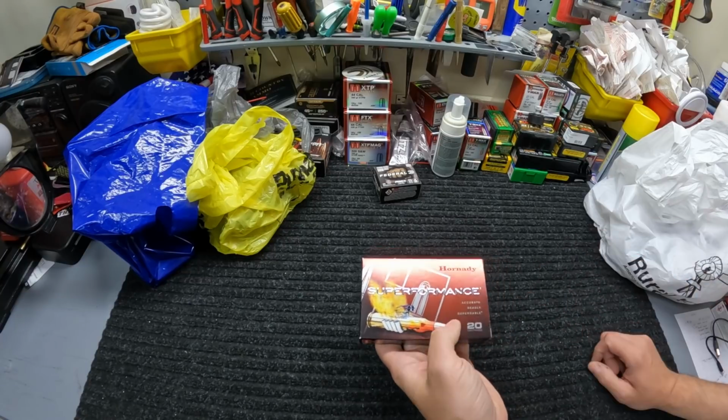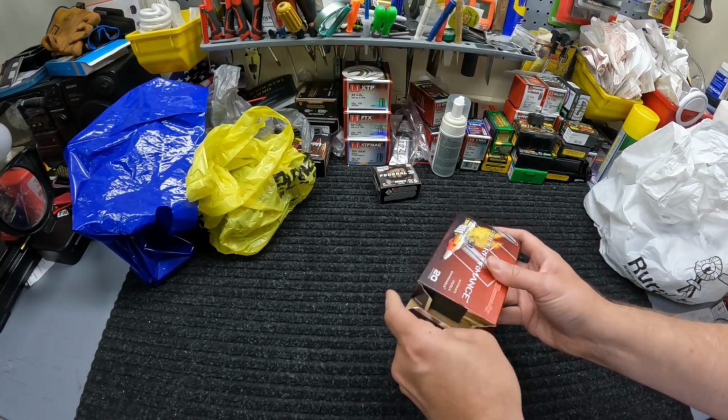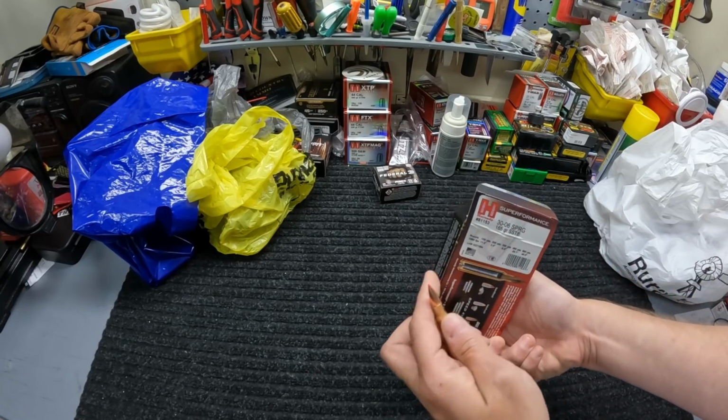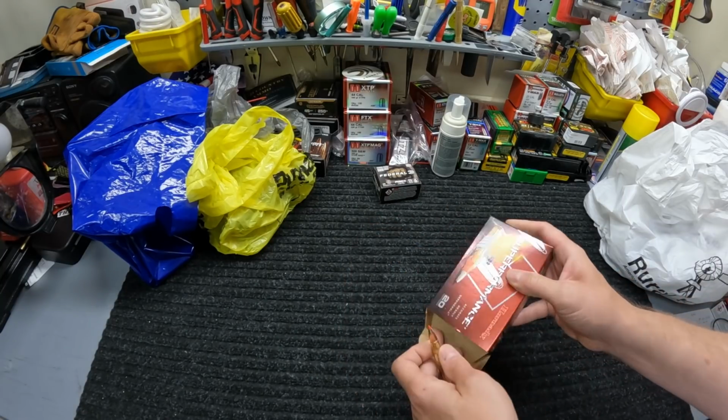Then I also picked up another box of this Hornady Super Performance. I don't have any of this at all. I've got several different rounds of 30-06. I want to do some more testing with it, but I didn't have any of this, so I picked some of these up. These are the 165 grain with the SST projectile on it. So pretty nice looking rounds here.